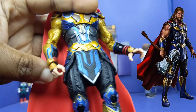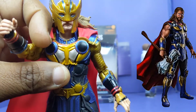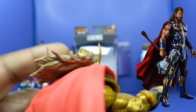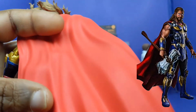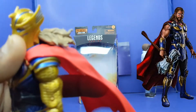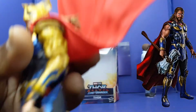like that. And it's the hand that actually holds Stormbreaker. And I'm loving the way the cape is as well, because it's a soft type of material. It's not gonna weigh him down, so you can move stuff out of the way and do some articulation stuff with it.